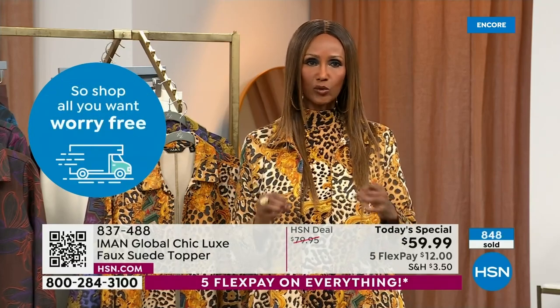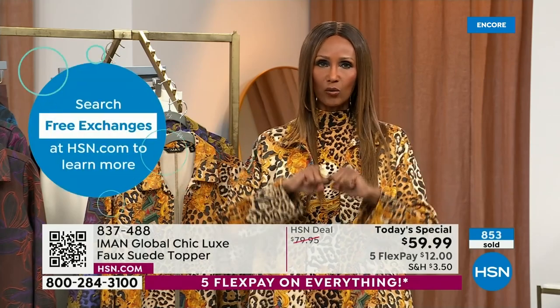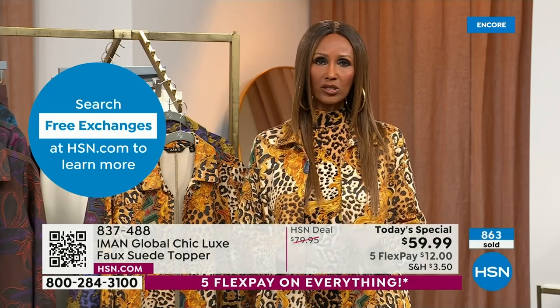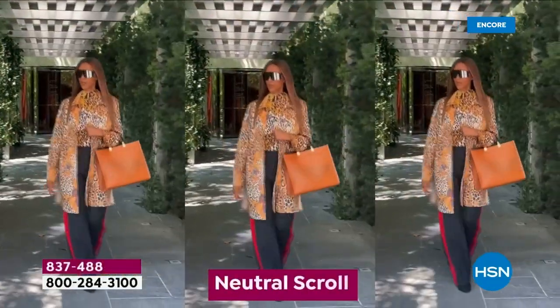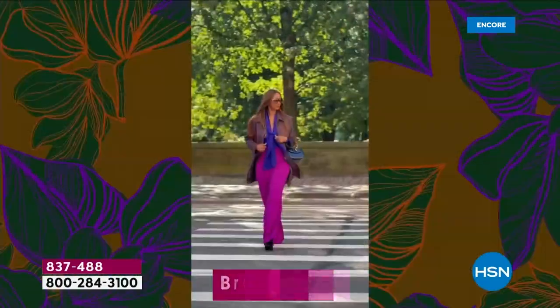Lightweight, lightweight, lightweight. When you hear a topper, you hear a faux suede, and you say we are in August, it's not cold yet. Get this, I guarantee you. If nothing else, get the color you like, get it home, see what I'm talking about. You will not believe this is a faux suede topper.